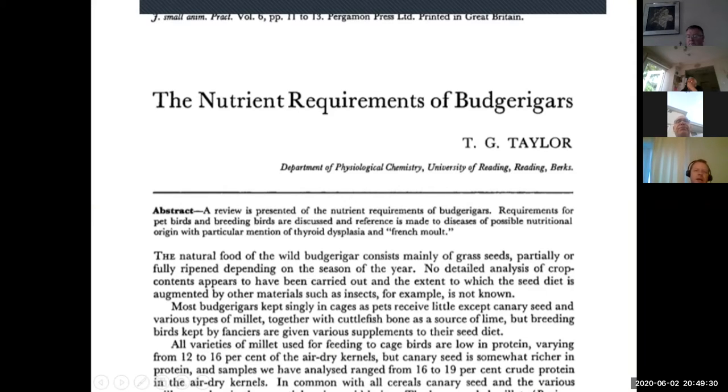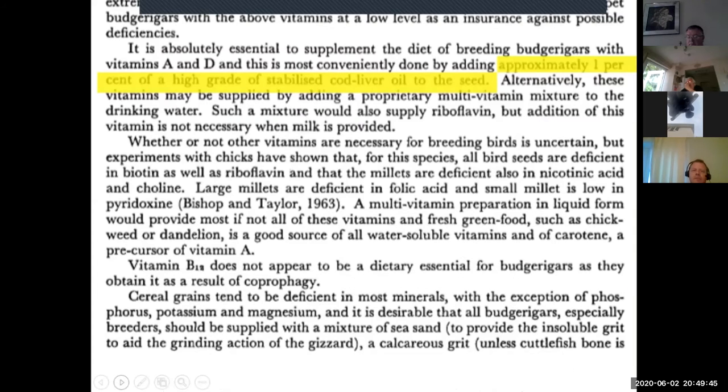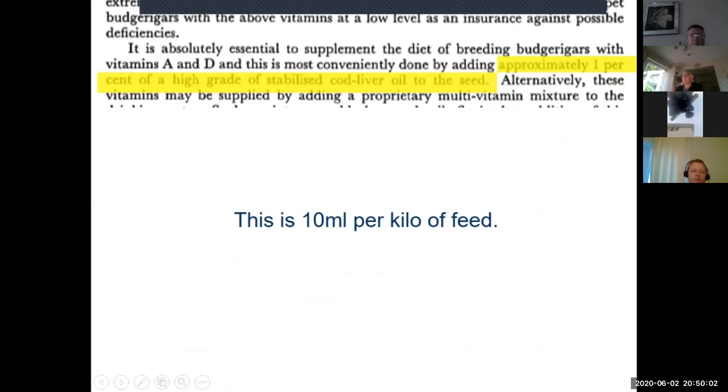Again, another paper here, age-old paper, looking at nutrient requirement of budgerigars in here, looking at how to get vitamin D into them. And again, you know, some of these are very aged research because there just isn't the research done in the birds. But the recommendation here was adding 1% of a high-grade cod liver oil to the seed to get vitamin D in, which of course is a great idea. 1% would be 10 mils per kilo of seed. Which, okay, that's a good starting point, I guess.